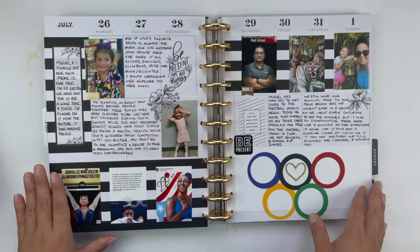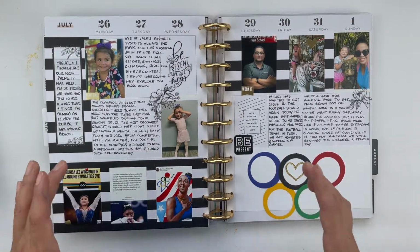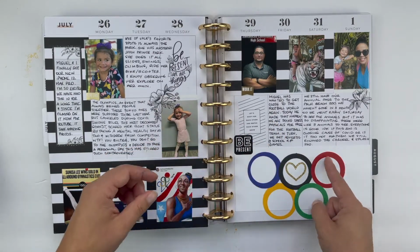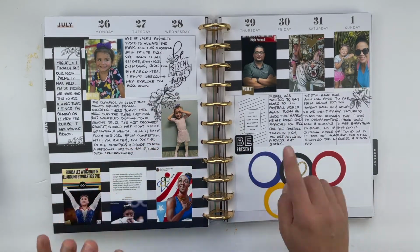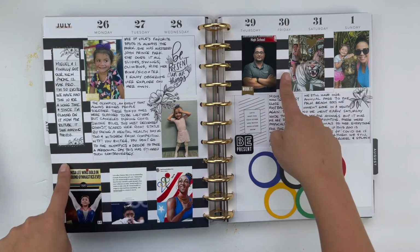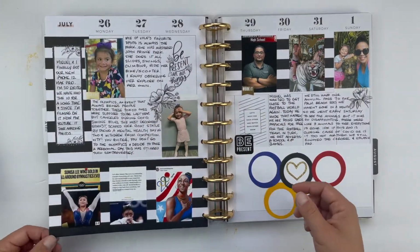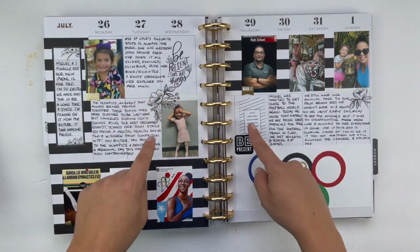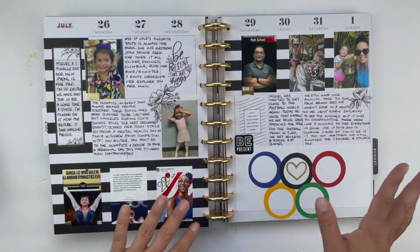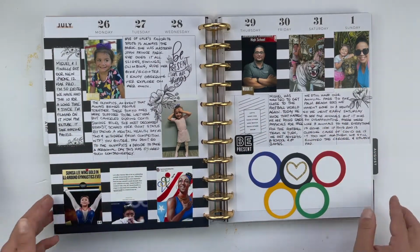This was the week of the Olympics. So I did, there is a process video. I cut these out of a 2-inch circle punch, and then I probably used a 1.5-inch circle punch, which is why they're a little wonky, because you can't keep that completely still. The cardstock I think may have also been from the paper pad collection from Happy Planner. So are the stickers. These are all Happy Planner stickers, and then black ink. So it's black, white, and then kept the color to the Olympic symbols.